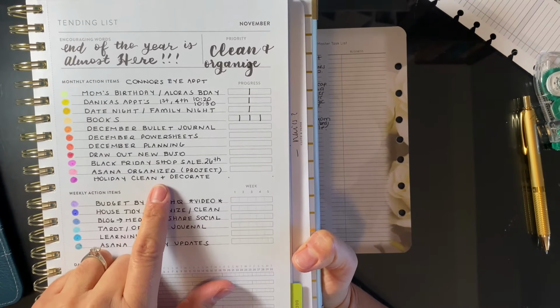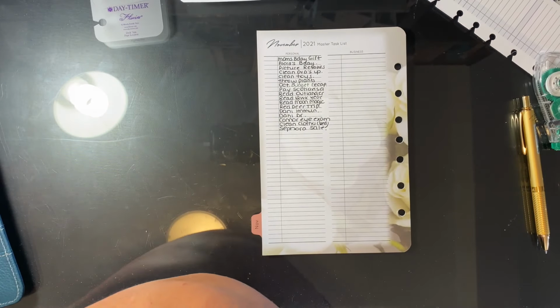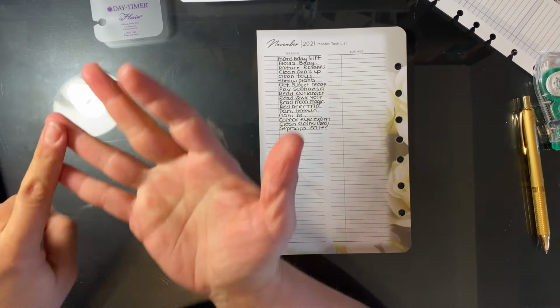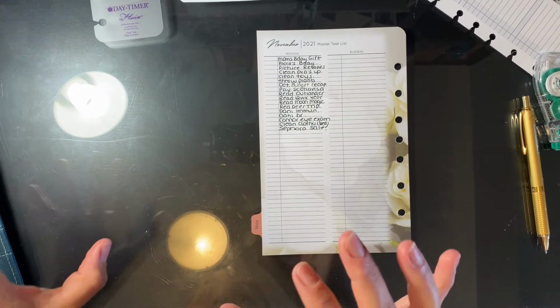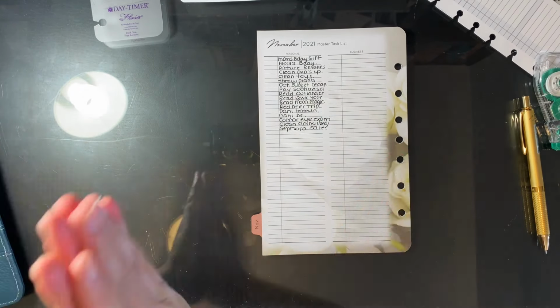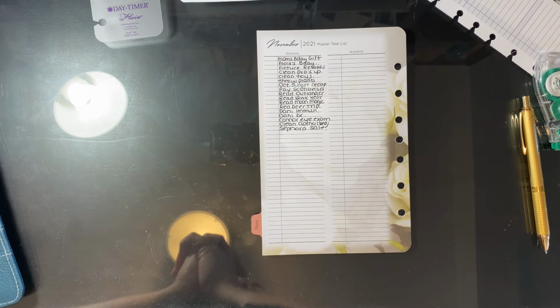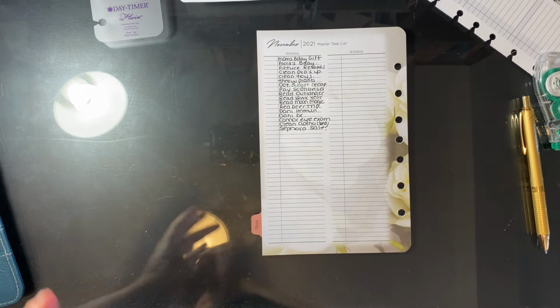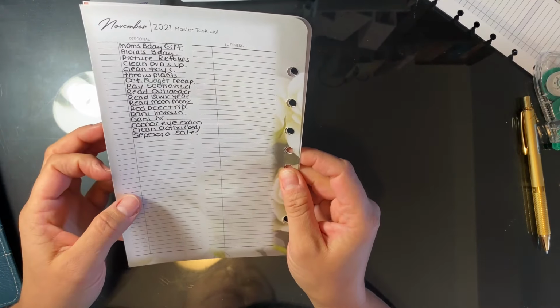For the most part, I'm going to have a shop sale. It's going to be Black Friday, like the 26th, 27th, 28th, 29th. It runs from Friday to Monday. I think it's going to be 25% off everything in my shop. So if you guys want a good deal, shop on that weekend. I think it's going to be good.